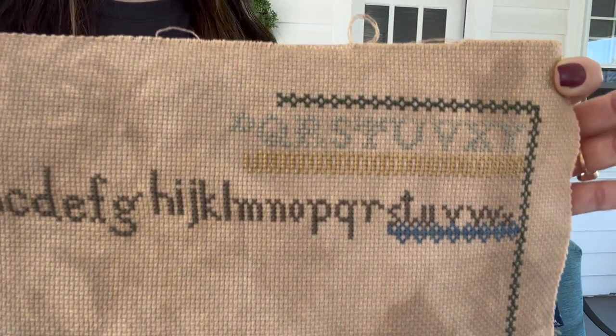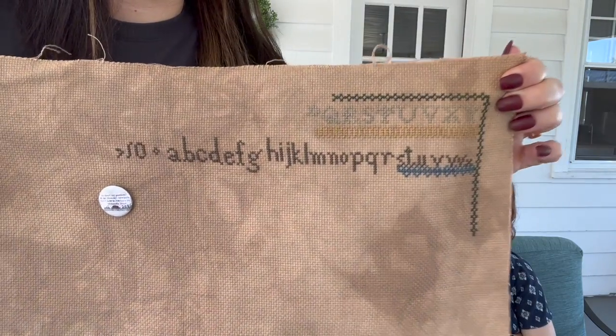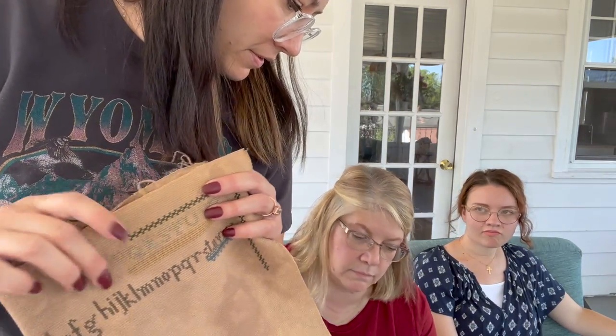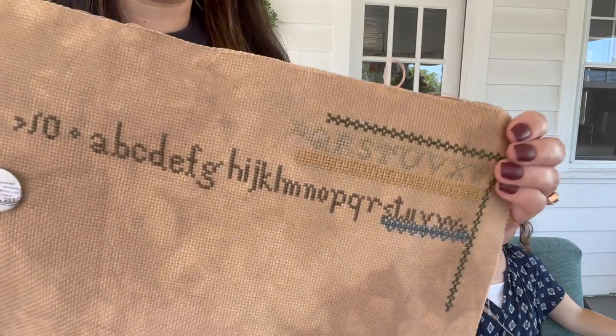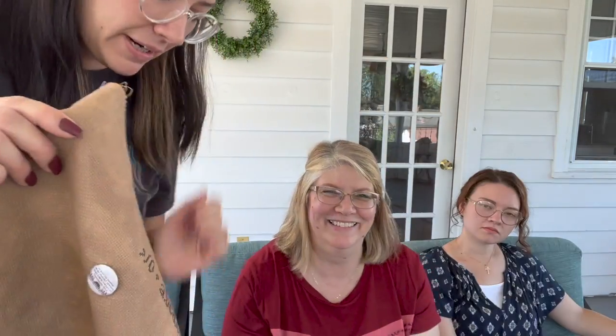Here it is. Such a pretty overdyed Ada. She changed the colors, though. I did, I left out the red. She's not a red girl, you're a blue girl. I'm a blue girl. So you can see in the pattern, the numbers are meant to be red. I don't have my numbers yet. I have just the top part, the letters at the very top, and then the lower base. So this is supposed to be red here. But I didn't change out any colors, I'm just using a different color.